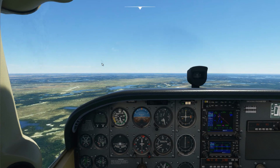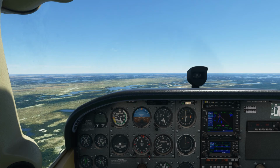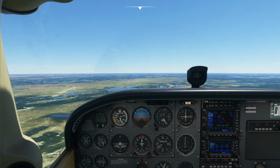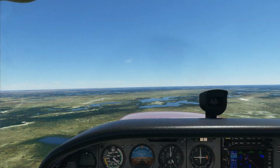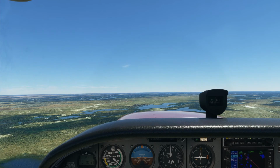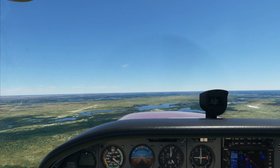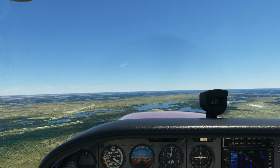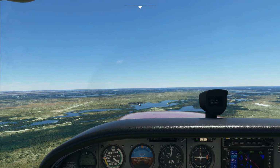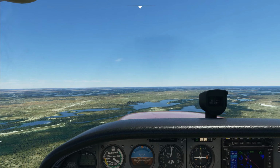So 4 miles to run. We'll leave the autopilot on, but we'll put heading mode on. So there's the airstrip, and there's another one there to the left. That looks like a default one, and I can already see animals and bits and pieces here. Here are the camps. Here's the camp itself.